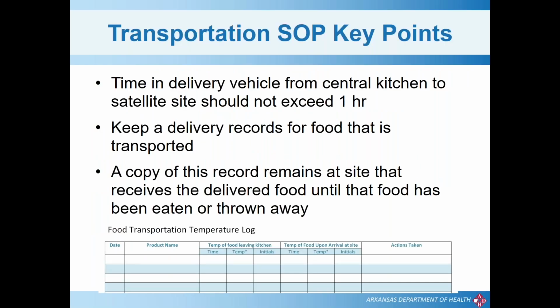And so you are going to want to limit distance and travel time from your central kitchen to your satellite site. Ideally, that doesn't exceed 1 hour. You want to keep a delivery record for food that is transported. A copy of the record remains at the site that receives the delivered food until that food has been eaten or thrown away. So you might need to have one with your delivery driver and another record for your site. So just keep that in mind. If you've got food that has a delivery record, you need some of that with the food at the site until that food is thrown away or eaten.